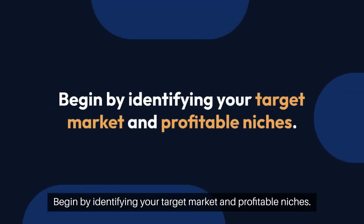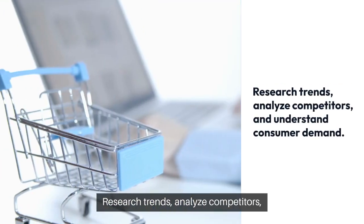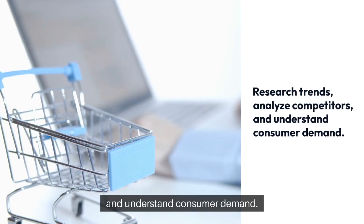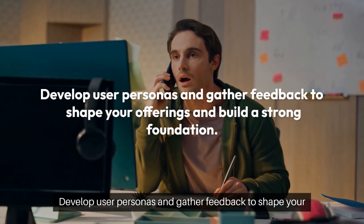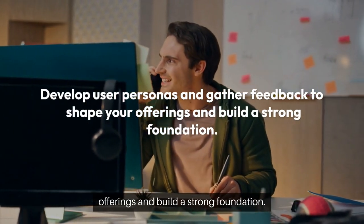Begin by identifying your target market and profitable niches. Research trends, analyze competitors, and understand consumer demand. Develop user personas and gather feedback to shape your offerings and build a strong foundation.